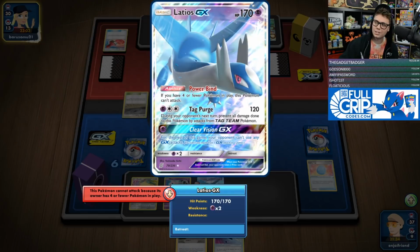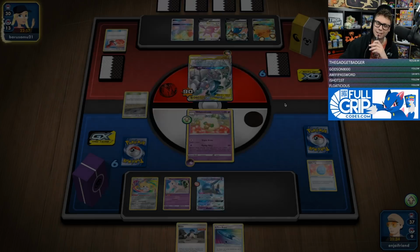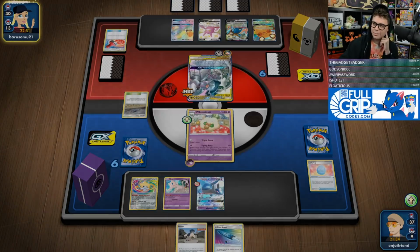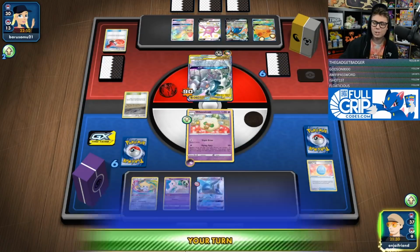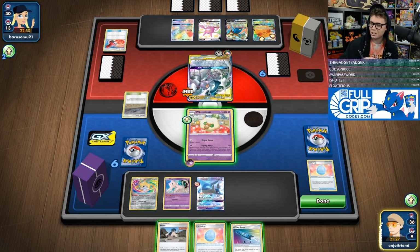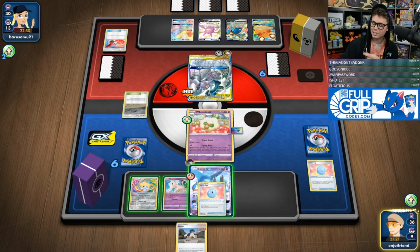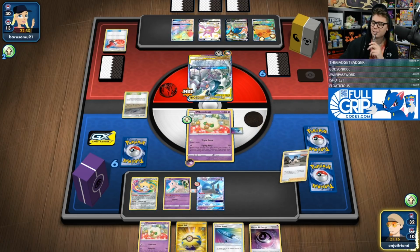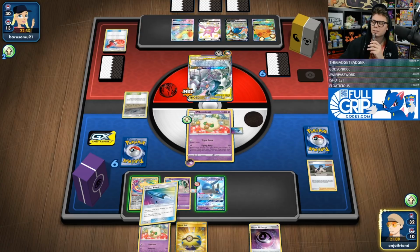We couldn't use Latios this turn because of its Power Bind ability. You need 4 bench Pokemon in order to attack. Alright, so they got the Metal Energy. They Mawile me. So they go Alter Creation. And this is one of the other really tough things about this matchup, is that Bruno doesn't go into effect until it's too late. Too late to apologize.